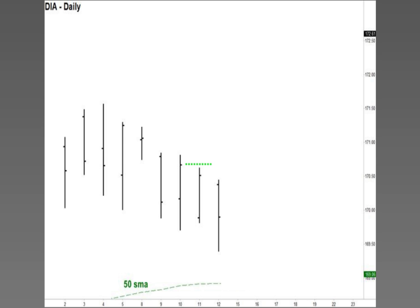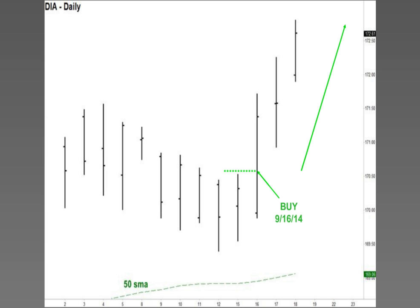We're not looking for anything. So we simply avoid this day until the very next day. Guess what? We have another bar that closed in the top 25%. So we have a setup to go long again. So we could have entered the next day on the 16th, and look what happened to the market. In 3 days, you had a really nice run-up in the Dow.